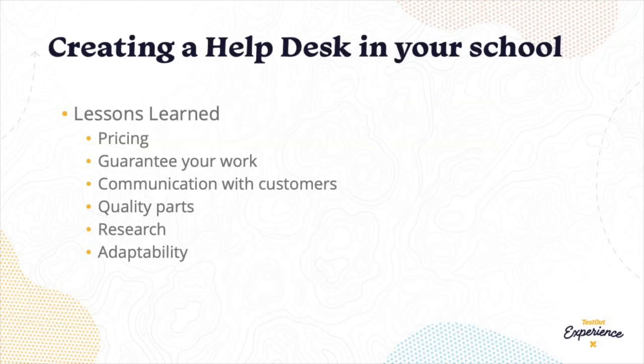One of the things we want to go over are the lessons learned. These are some things we've learned as we've gone through our service desk. Your pricing, obviously there needs to be a price. We like to charge a little bit more than what the cost of our equipment is, anywhere from 5 to 10% we add onto it. That helps us maintain our tools. So we make a little bit of money. We're not charging an exorbitant amount, but we get enough that eventually when our tools break, we can replace them.